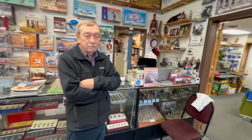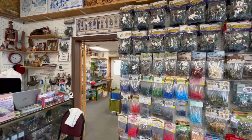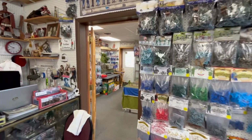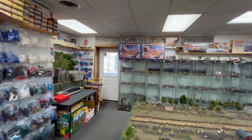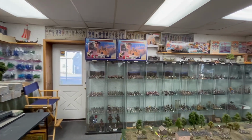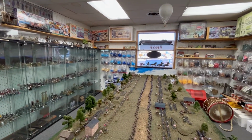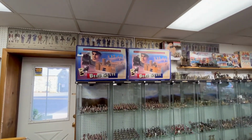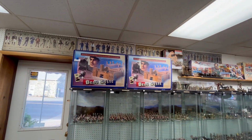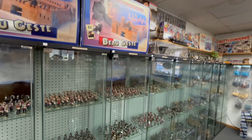Good. All right. Well, the place is packed. I'm going to go in and hit the wargaming room. Sure. Now, quite often this room is closed just because it's the wargaming room. Of course, we are hidden here for the diorama. But we'll hit the... look at those Beaujest forts. Those things are stunning. Now, these new display cases.